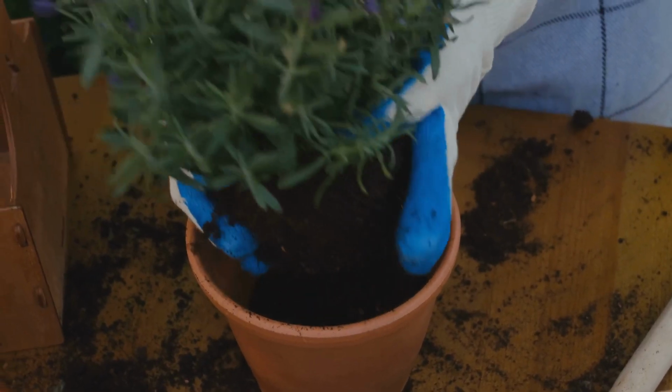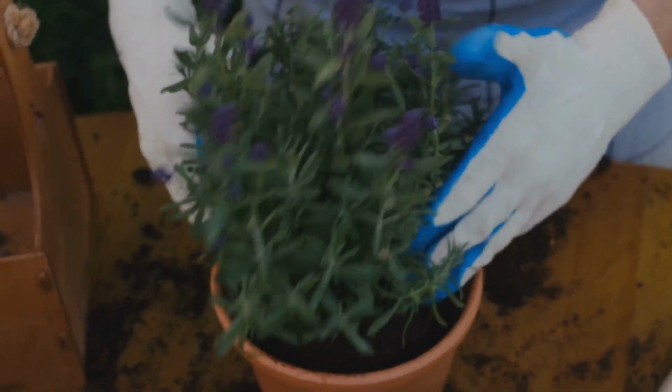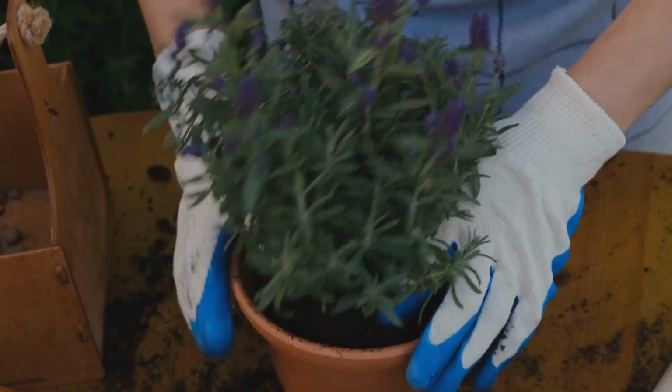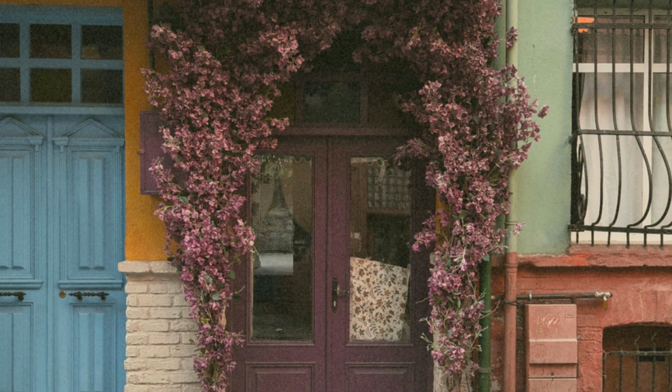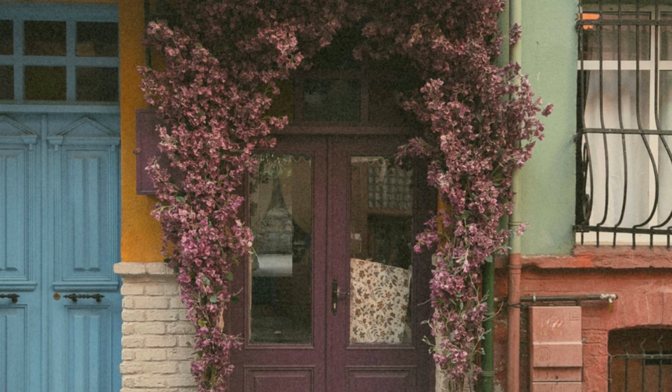When choosing lilacs for containers, ensure the pot is large enough to accommodate the roots. Good drainage is also very important for their health. Having a lilac close at hand brings its charm right to your doorstep.